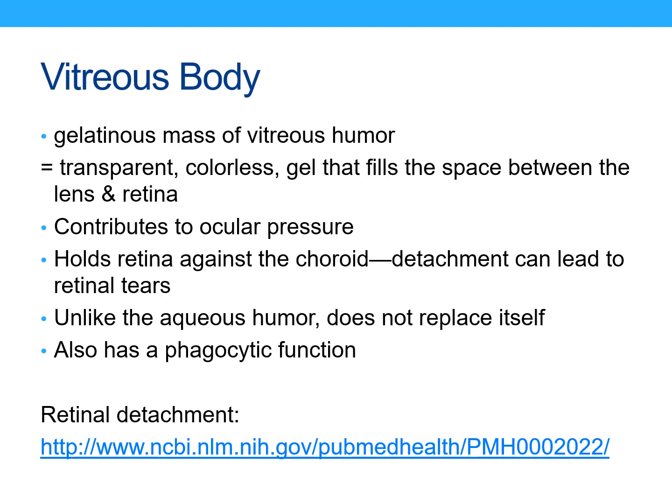It also helps contribute to ocular pressure and maintaining the shape of the eye. And it holds the retina against the choroid. So retinal detachment can lead to a tear in the retina, which would damage photoreceptors and decrease your vision. So having the vitreous body hold that retina tight down against the choroid is very important. It also has a phagocytic function, so if you were to get some kind of microorganism within the eye, the vitreous body can help to clean that up before it ends up in an unchecked infection. And so here's a little video on retinal detachment that you can enjoy at your leisure.